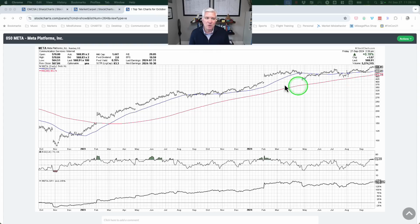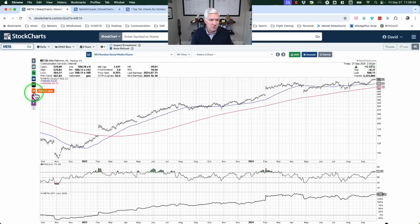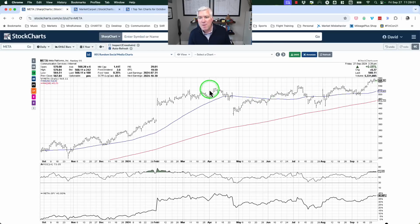Meta is an interesting one, and I'll zoom in to a shorter time frame on the chart of Meta just to show you a little bit of what I mean. Meta, I think, is an important chart to watch, not necessarily because I think it's the best chart I'm finding right now. I'm finding other charts, even some of the ones that I've shown before in this list, that are more actionable, meaning they're at a particular point, which makes sense.